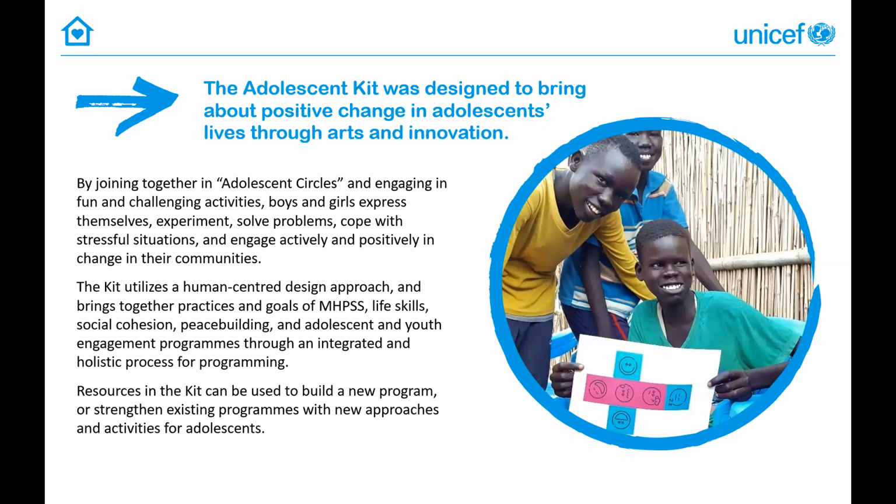So to contribute to those positive changes for adolescents, the kit offers guidance and tools and activities to bring groups of girls and boys together who are ages 10 to 18 as adolescent circles. And by meeting in a safe space on a regular basis, these adolescent circles have fun, cope with difficult experiences, learn, and take action together.